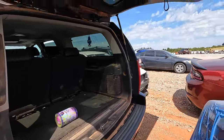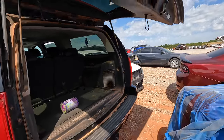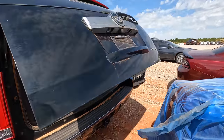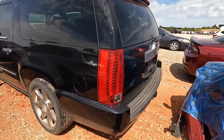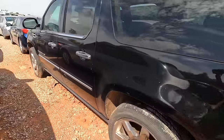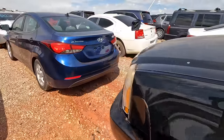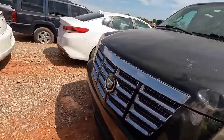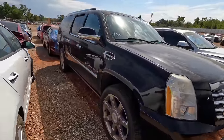No, is there a... oh, there's a button, got it. Is it still worth something? Sure, man. Unfortunately, 6.2s aren't the cheapest. These V8s are getting more and more expensive as time goes on, it seems. Everything's getting more expensive. The price of cars and the price of car parts as well.